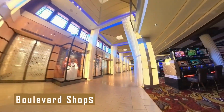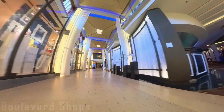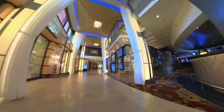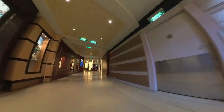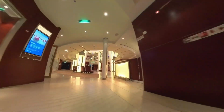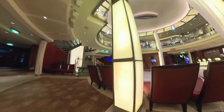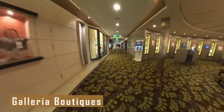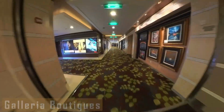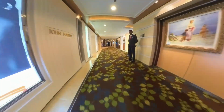So we move on to the Boulevard shops. First up is Serendipity, which is destination themed merchandise, food, clothes, accessories and crafts. Reflection, which is all your celebrity logo merchandise. And Spirits and Such, which is alcohol, tobaccos and sundries. So these stairs take us up to more shops and the Galleria boutiques, which include shops such as Bulgari, Michael Kors and Breitling. So basically jewellery, handbags and watches.